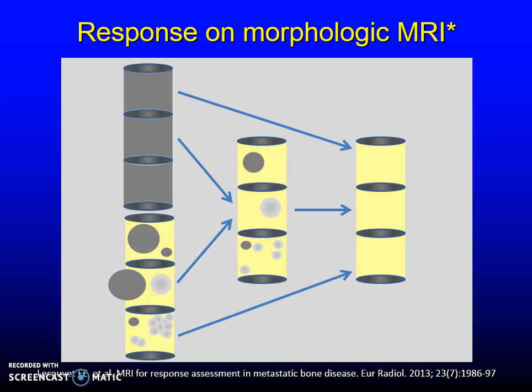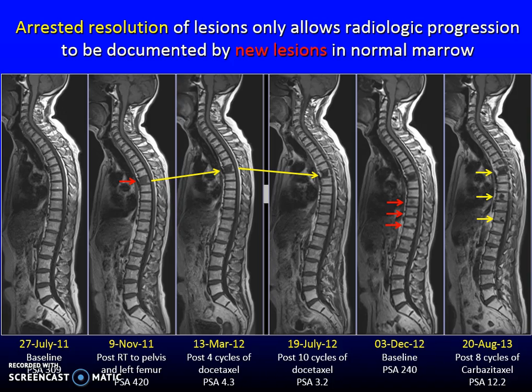criteria. Now, as it turns out, there are problems with looking at response and the disappearance of lesions. So, for example, here's a patient who's clearly getting better with docetaxel. You can see the PSA goes down and stays down. The question is, you can see here that this lesion becomes a bit smaller but then becomes stuck. And what do we do about the response of this lesion?